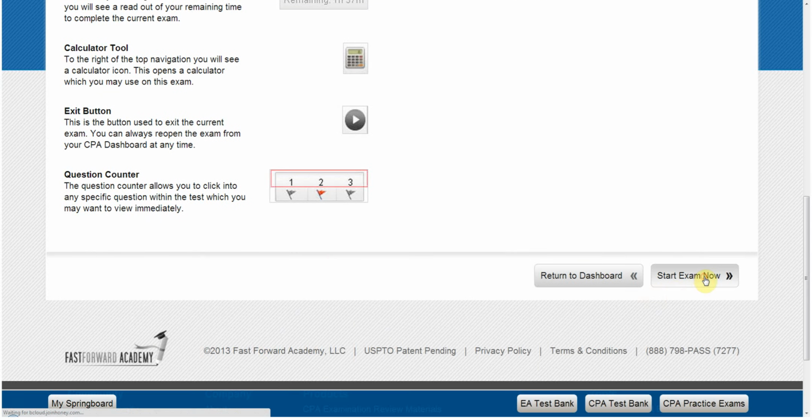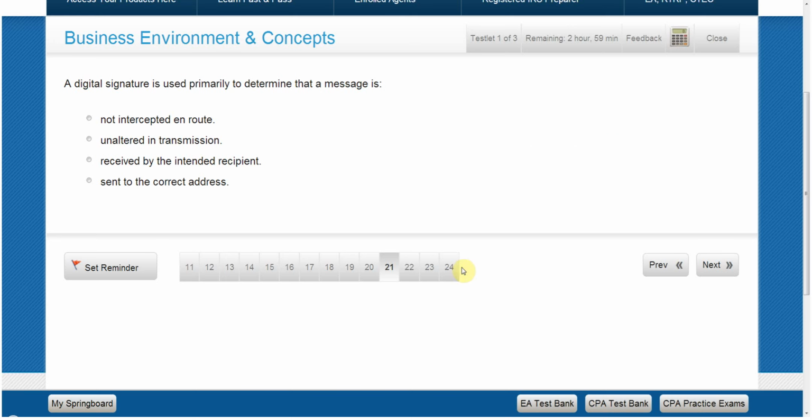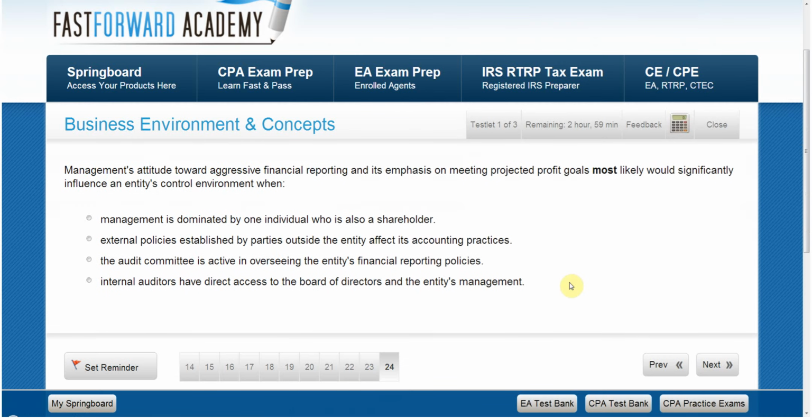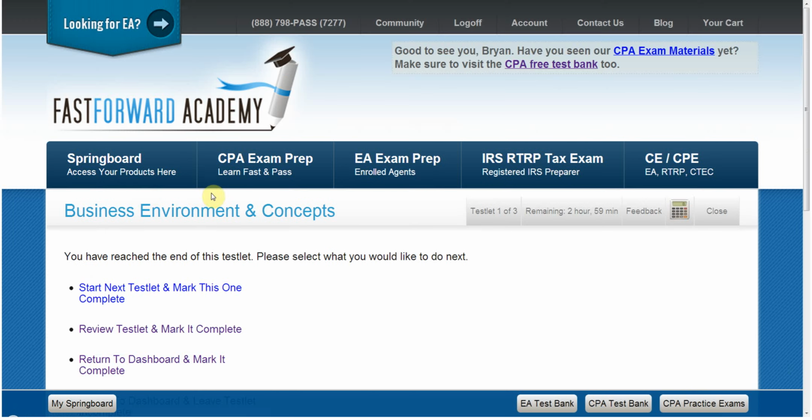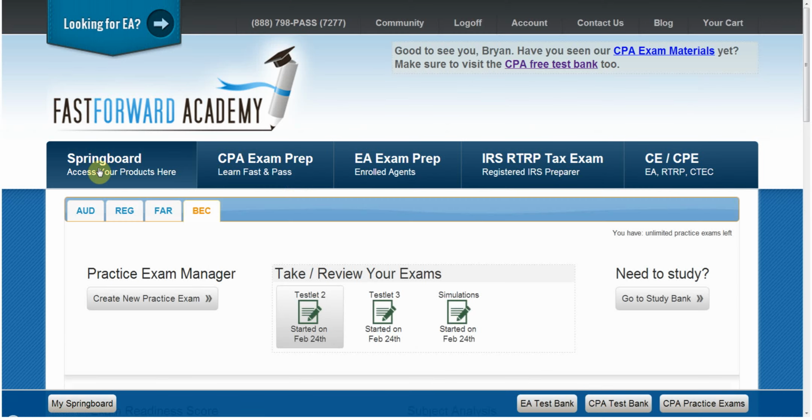This is very similar to what you'll see in the actual CPA exam. You'll have 3 testlets, then several, 24 questions. This is for BEC. Then, just like in the actual thing, you'll select an answer and then click next. And it won't tell you your answer until after you're done. Once you've completed a testlet, you just click return to dashboard and mark it complete, which then will go back to your study plan and mark it complete as well.